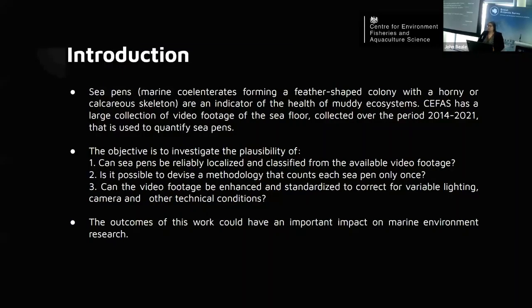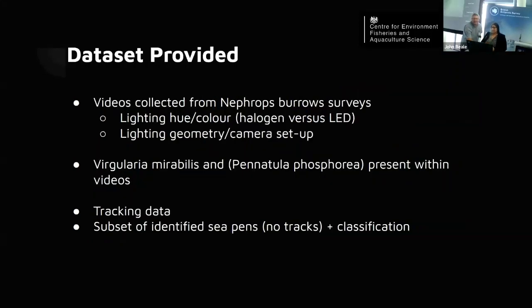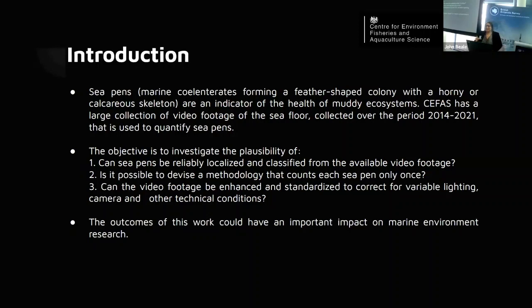Right, so what are sea pens? These are feather-shaped colonies which are found in crustacean or lobster burrows, and they indicate the health of a muddy ecosystem. CFAS has a large collection of video footage of the seafloor covering a period of 2014 to 2021. The objective of this investigation was to see whether we can reliably localize and classify the available footage, whether there is a possible method to count these over different frames, and whether the video could be enhanced. And we have achieved all these during our work.